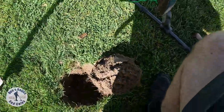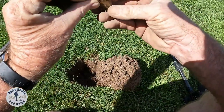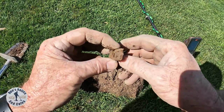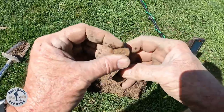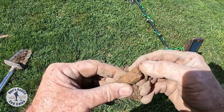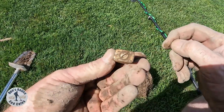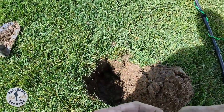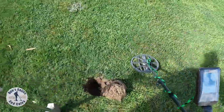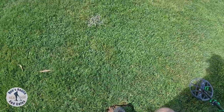Well, that's not exactly what I thought it was going to be. What's that? Right. It's got a screw in the bottom. Maybe a lighter. Maybe part of a lighter or something, because it's got a screw in the bottom. And that fell out of the hole straight away. But anyway, we'll just go over it again. No, that's what it was. Alright.